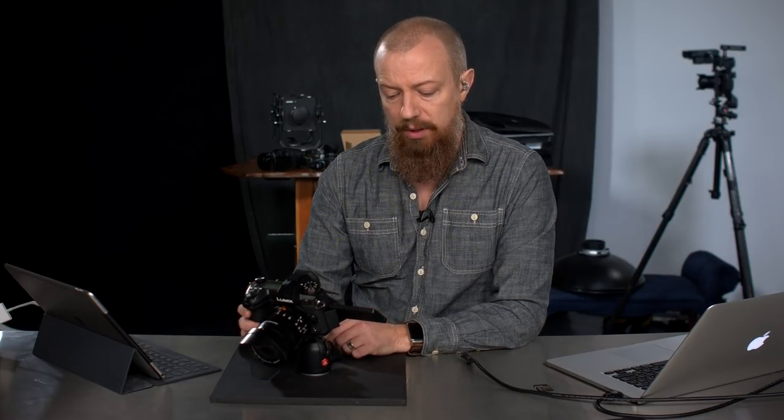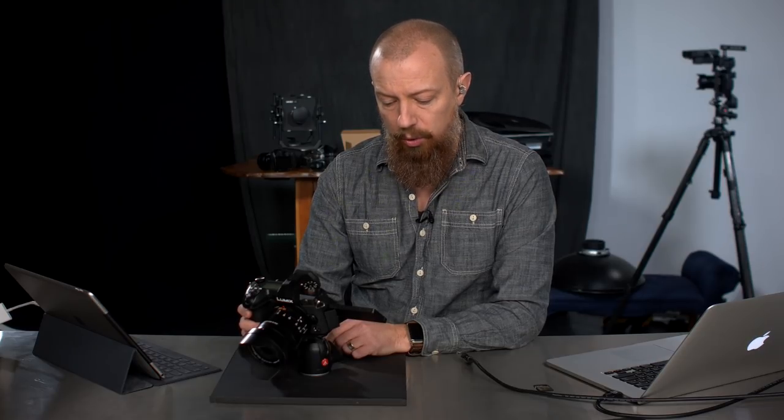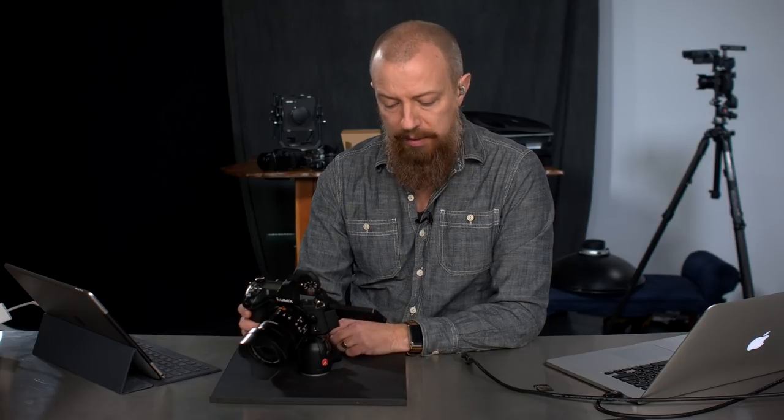The other is that the GH5 will do a higher quality video recording at the higher end. It does the 10-bit all intra-frame recording, which this camera does not. I'm just pulling up the recording specs on this to make sure that I don't misquote anything. So yeah, we've got on here in 4K, you've got your 420 8-bit, and in 4K and 60p, same thing, 420 8-bit, 150 megabit and 100 megabit. On the GH5, you get that all intra, you get 60p, you get 10-bit, you get a lot more capabilities on the higher end of video.